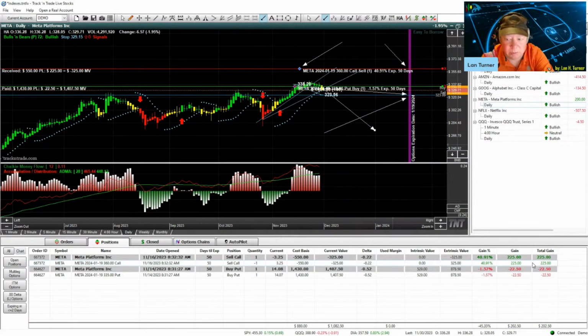If Meta drops, that put option will start making money. But right now, it's losing money. And what's making us money? The one we sold. The premium collection right up here. We sold this one, collect the premium. All I have to do is stay below that red line.